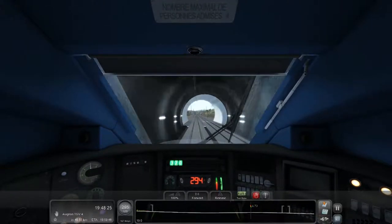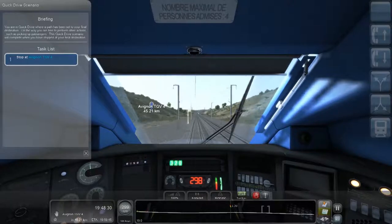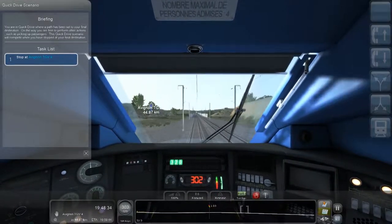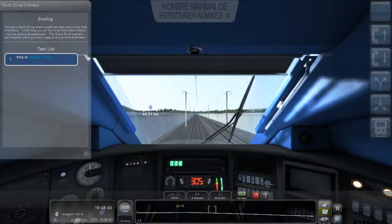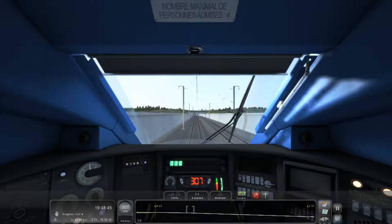We're actually slowing down. That's how steep that hill was. Right, where's our destination? Over there, 45 kilometers. Look at the distance coming down. 45, 44.7. We're going to be there in no time. Like 10 minutes? Our ETA is 10 minutes, 11 minutes.